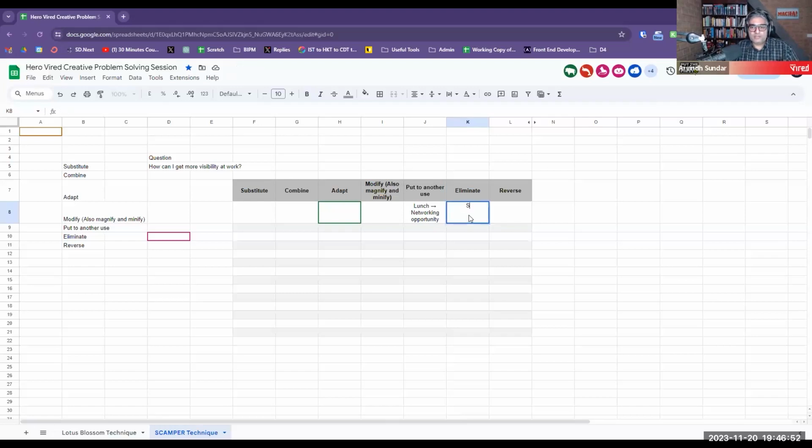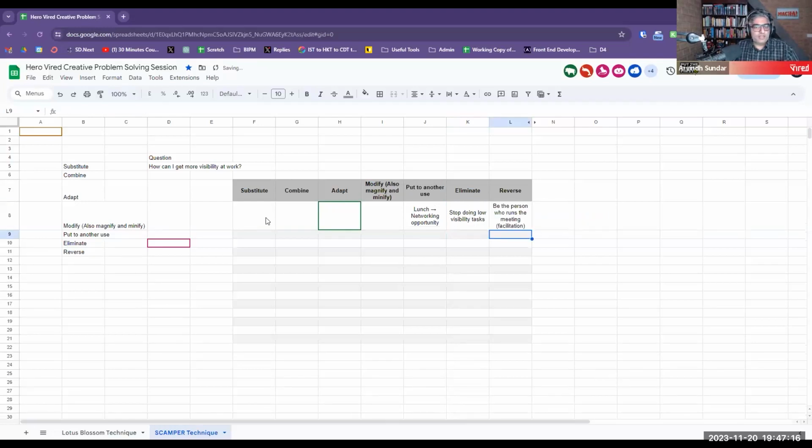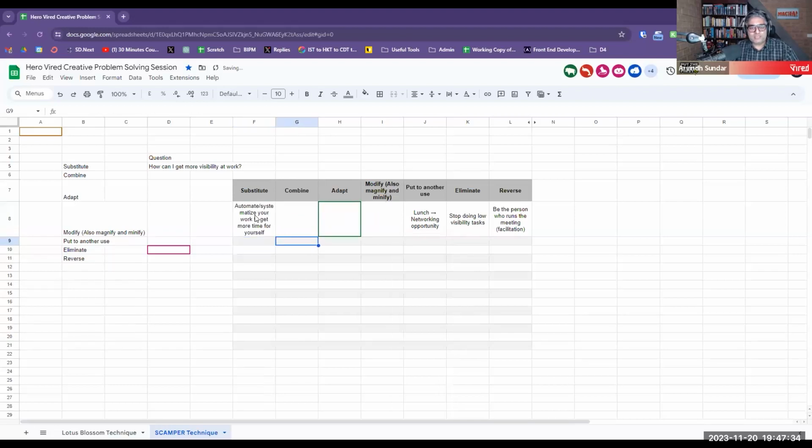Eliminate. Stop doing low visibility tasks. Another thing that you could possibly reverse is, instead of being the person who attends the meeting, be the person who runs the meeting. So this is again coming back to facilitation, right? So that's there. We have someone as a substitute, create a system. Yeah. Automate, systematize your work to get more time for yourself. So here, what you're substituting is yourself, but with systems.